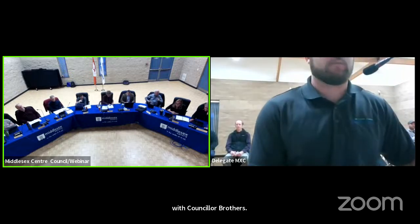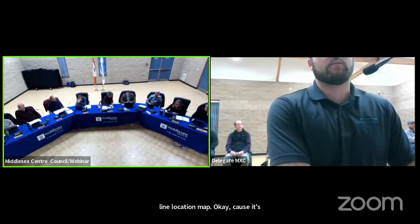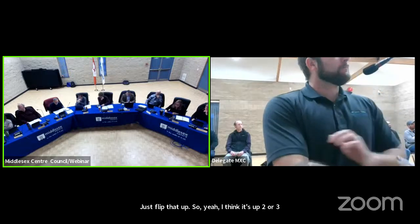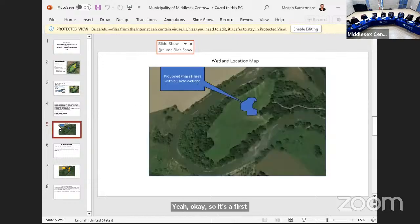So I have a few questions. I'm just looking at the wetland location map, if we go to that. It's up 2 or 3 slides in. Yeah, okay, so it's the 4th slide in. There it is. Okay, so just so that I know, and I'm the councillor for Ward 5, Miller Road is the ribbon to the right coming into the property. This is the former dump site.